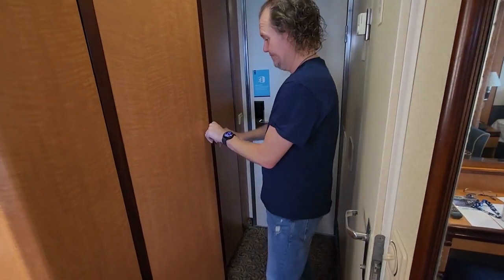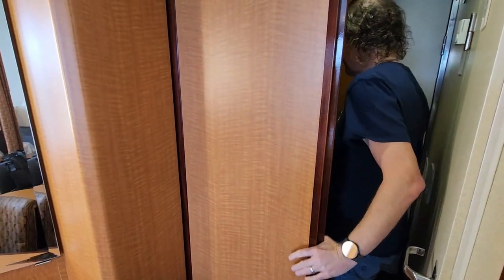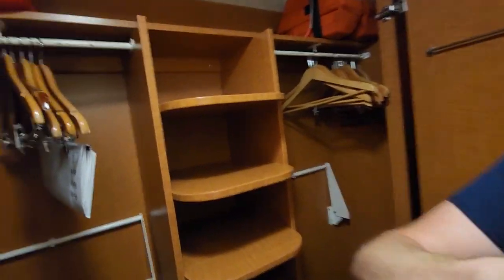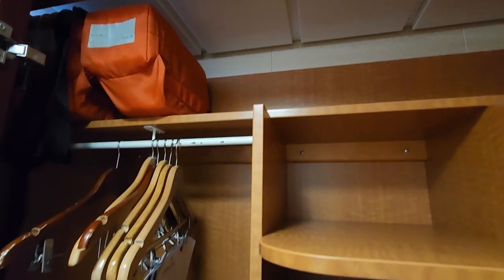Okay, now we'll see what kind of closet space we have. Might have to hand the camera off to Matt for this one. Ooh, yeah, two of us can't fit behind there. I was hoping it would slide in. Oh, yeah. But you can see up above.